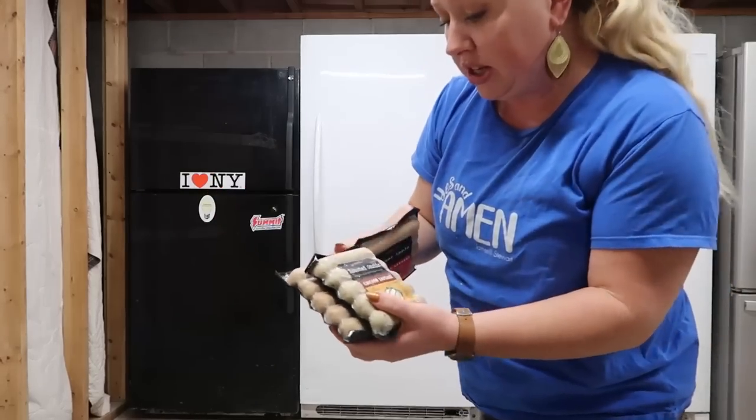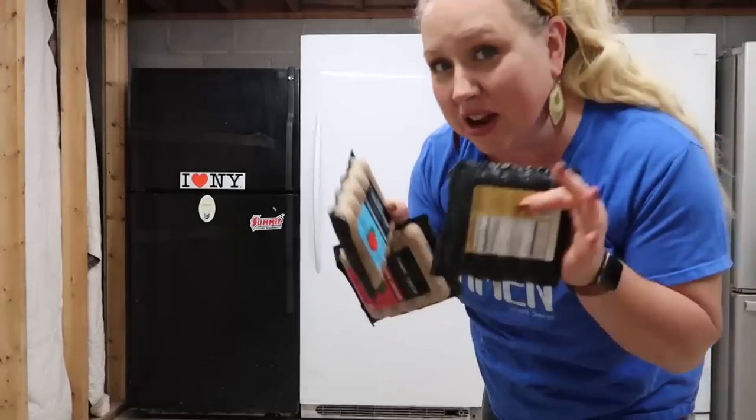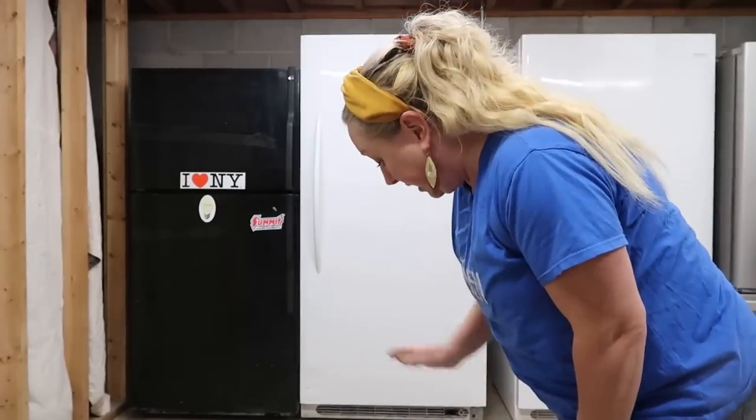We have a sweet apple chicken sausage, a roasted garlic, and a sweet Italian. So again, I don't know how this is gonna go or what recipes offhand we're using them in, but I'm gonna go ahead and get them upstairs.